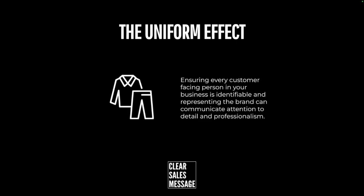So how can you use it? Well, the first question to ask is whether or not a uniform is appropriate for your business or your team. Now, as much as I'm singing the praises of uniforms, it's not for everybody. I don't wear a uniform in my business, thanks very much. So if it's not appropriate, then you could use branded merchandise and items instead as a compromise, perhaps. But if it's not appropriate, it's not appropriate.